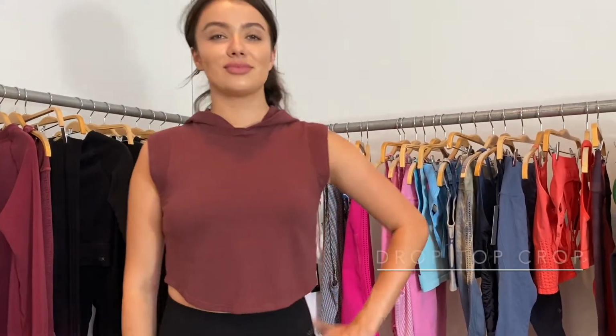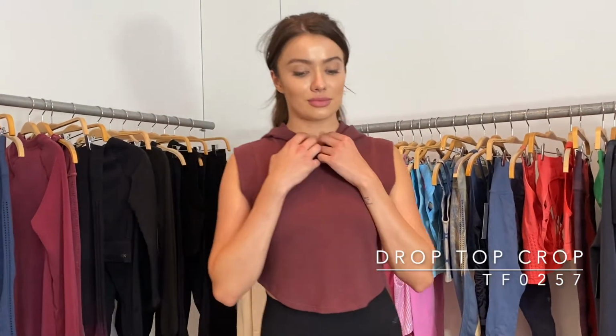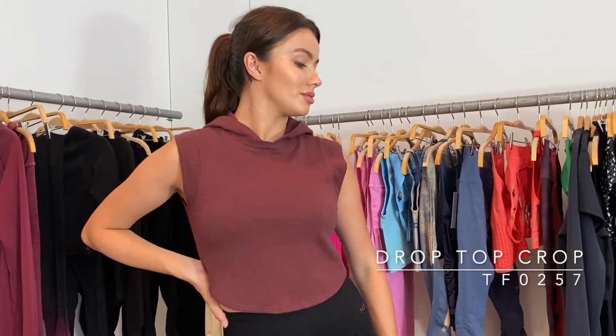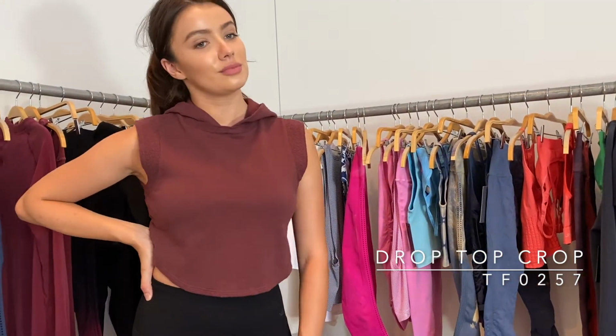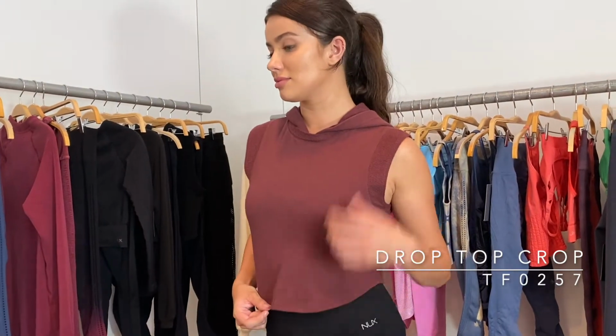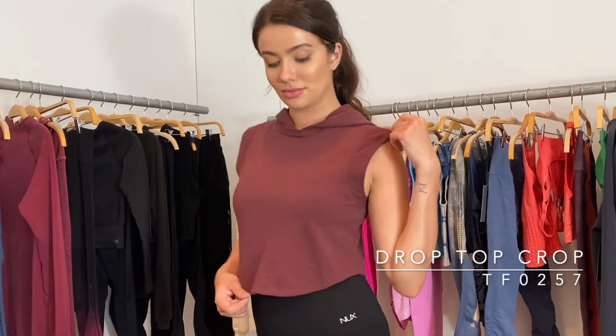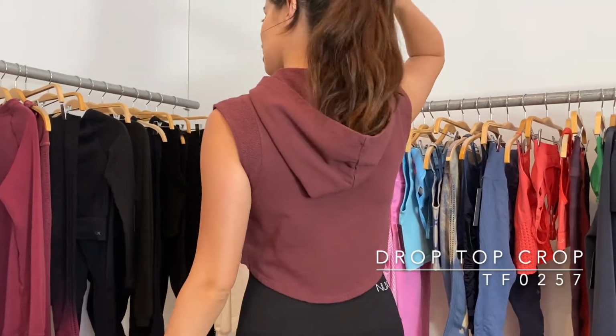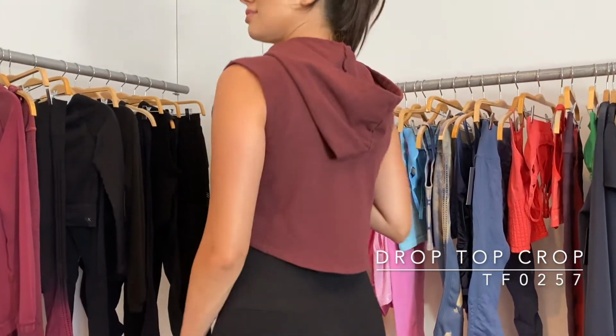So next up, we have the Drop Top Crop, TF0257. This comes in small, medium, medium, large. This is a relaxed fit style, 100% cotton. It has a very comfy French Terry fabrication and a crop length. And we've added a little bit extra texture by flipping the French Terry to the outside on the sleeves as well as around the neckline.